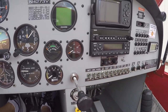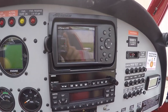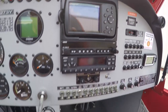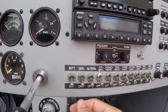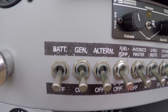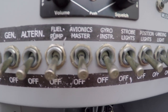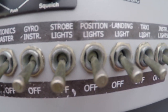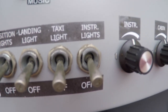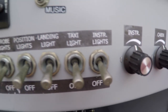Now, to the right of the instrument panel, we have our GPS, Garmin 496, radio and transponder. To the right, you'll see our circuit breakers and our hour meter. Down below, we have our switches, which include a battery, generator, an alternator, fuel pump, avionics master, and our lights. We have our strobes, position, landing lights, taxi lights, and instrument lights. To the right of those, we also have our dimmers for the instrument panel and the cabin.